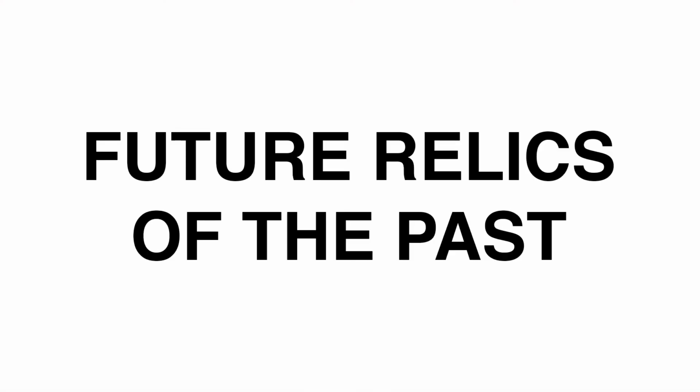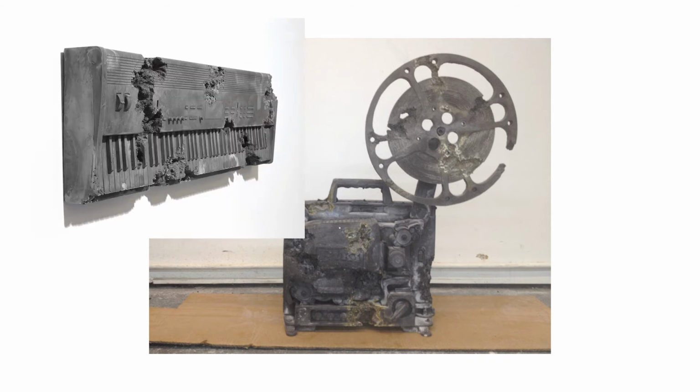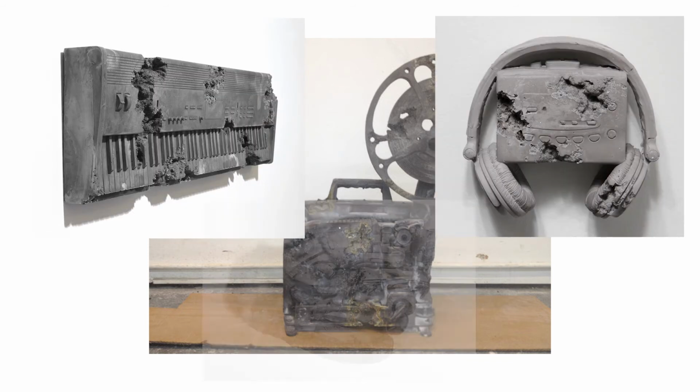Arsham has created hundreds of what he calls future relics of the past, meaning that he is showing us what, in say 1,000 years, like the t-shirt concept for Pokemon, could become objects like fossils in a museum. In 2013, Arsham made this piece, simply titled 16mm film projector. Other pieces from that same year were these keyboards and Walkman and baseball glove.